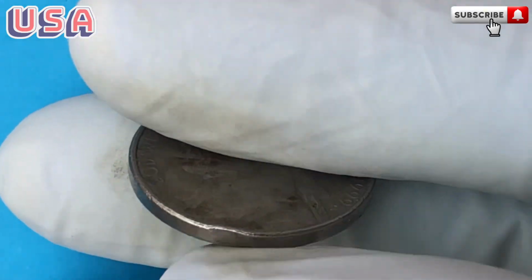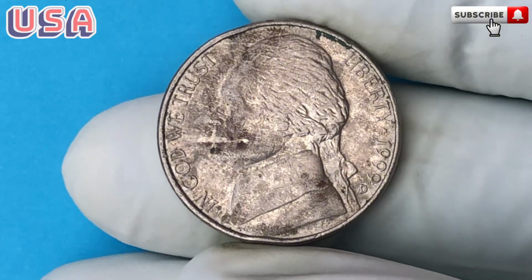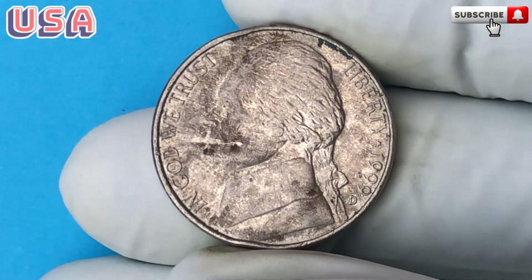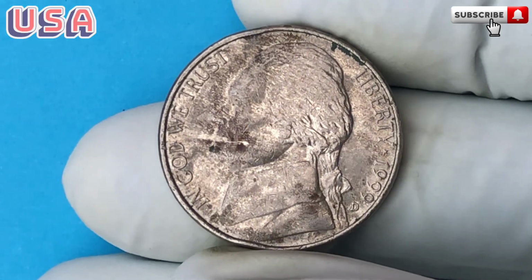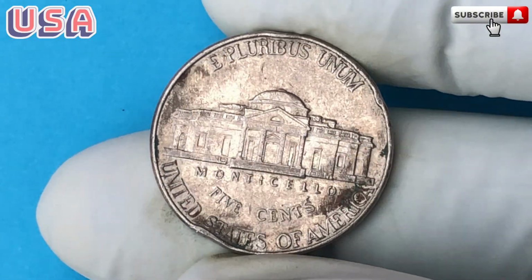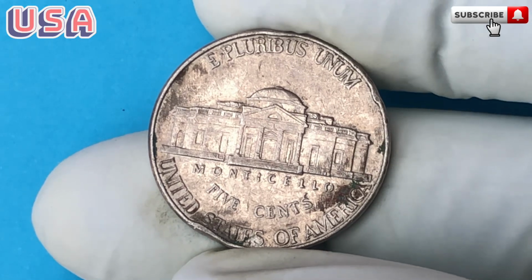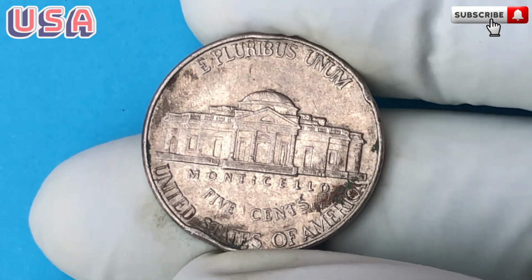But here's the twist: the 1999 nickel with the S mint mark is something you should really be on the lookout for. Minted at the San Francisco Mint, the S mint mark is much rarer and harder to find. Though these coins were not produced for general circulation, they were issued in limited quantities for proof sets, which makes them highly desirable for collectors. If you happen to have one of these rarer S mint mark nickels, you could be sitting on something special.